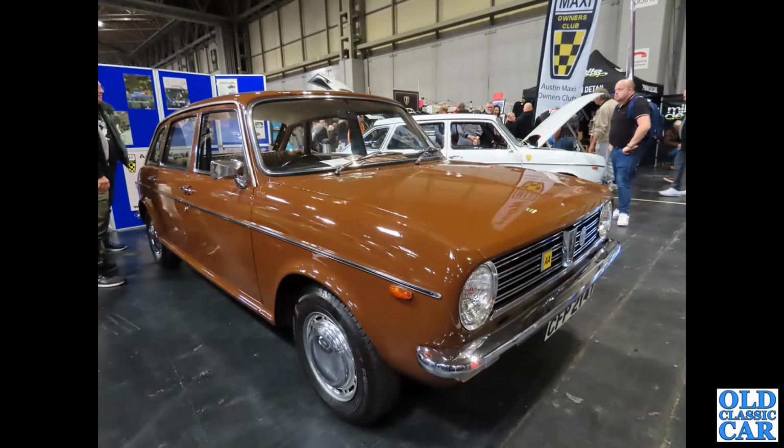And how about this? Resplendent in brown, an Austin Maxi. One of, I think, three on that particular club stand that we saw this year.